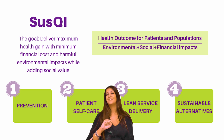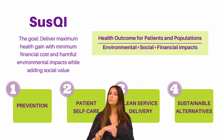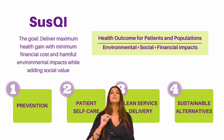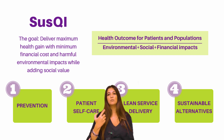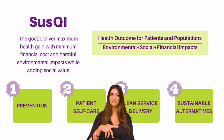The last point is act. Based on the results and insights from the study phase, healthcare teams decide whether to adopt, adapt, or abandon the changes. If the pharmaceutical waste reduction pilot was successful, the hospital might decide to implement the new system across all units. If there were issues, they might refine the approach and conduct another cycle of improvement.